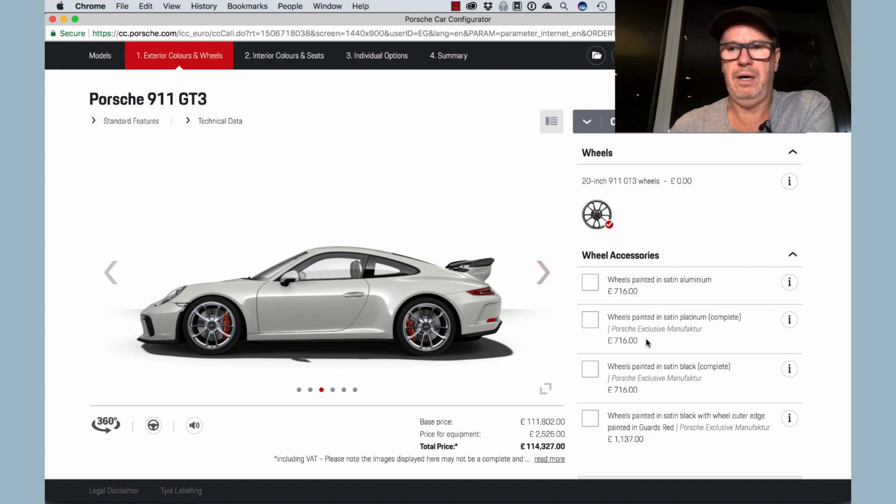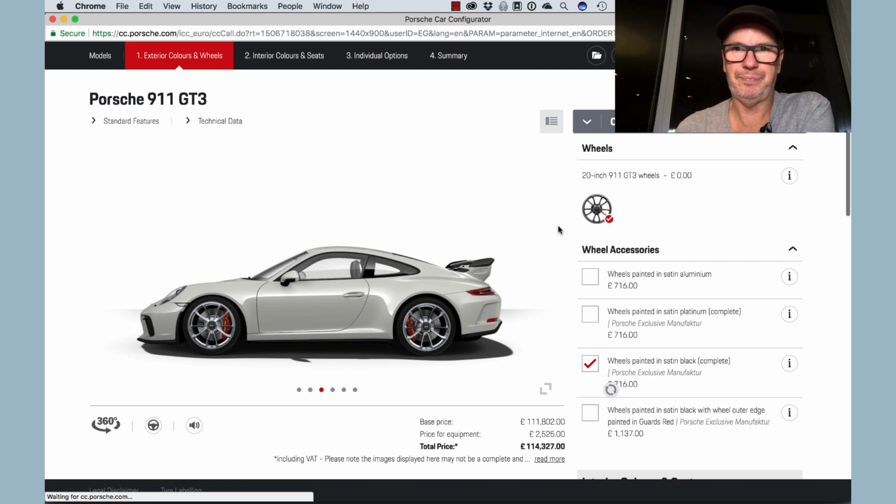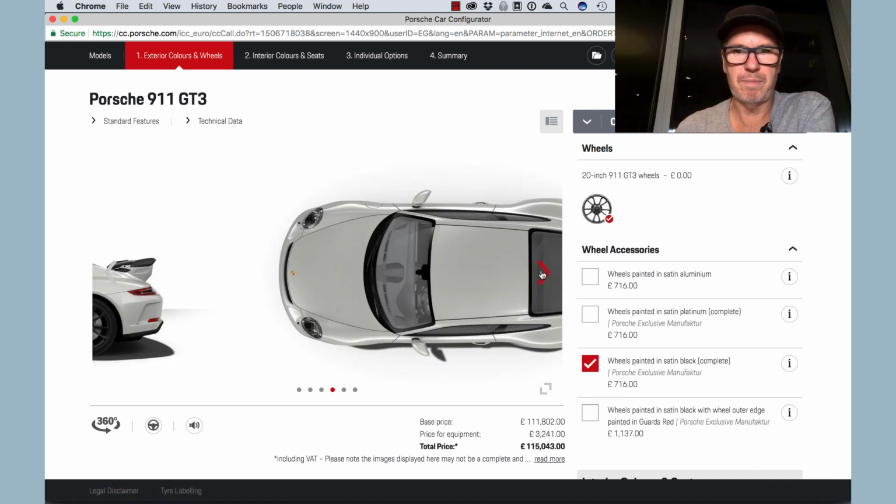I actually like the satin platinum better than satin black. But if I was going to get this color, which is my favorite color at the moment in the GT3, I do like the orange, but it's probably a bit too bright for me. I would go with the satin black, because I think there's something about the satin black wheels and the crayon which work really, really well together. So that's it with the wheels.